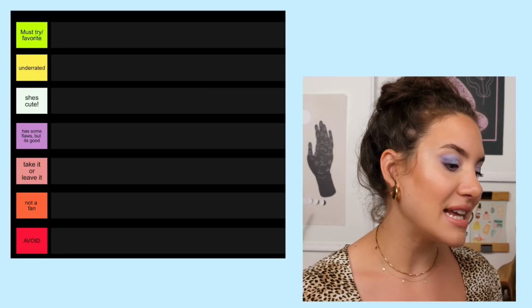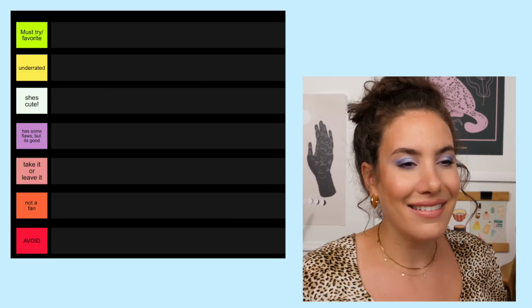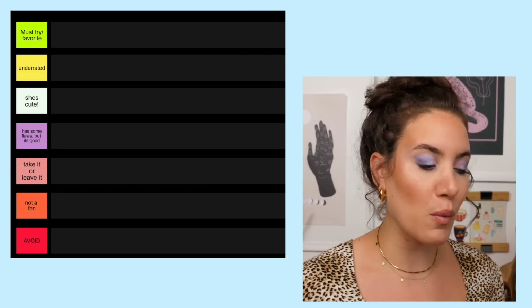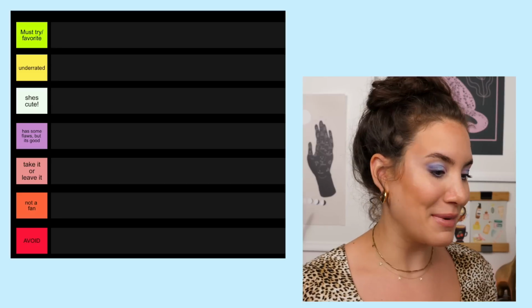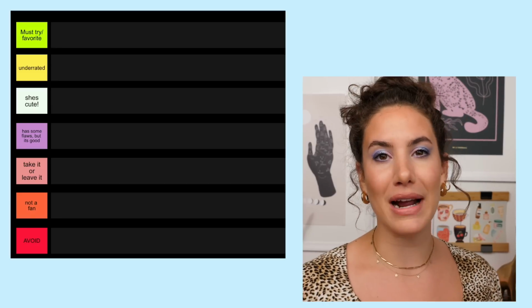Below that, we have take it or leave it. Very self-explanatory. Below that, we have not a fan. These are products that I simply just don't like for one reason or another. And then the very last category is the worst category, and that is just avoid. There's no redeeming factors to this product according to me, and I just do not like it at all, and I would not recommend it even in the slightest. So with all that being said, let's go category by category, and let's start off first with the complexion products.